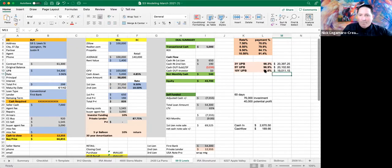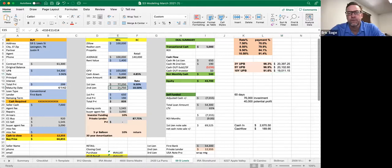It's going to be the $189 a month plus the note balance, right? The note balance, you wrote it. That's your equity. Still 20 grand. That's 20 grand profit.